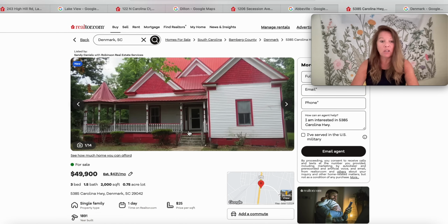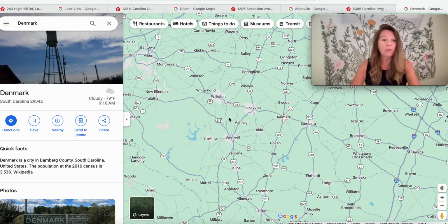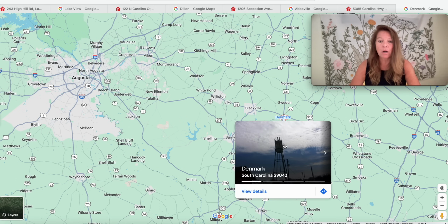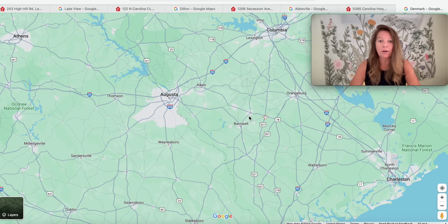It's only been on the market, you guys, for 1 day. It was built in 1891. Gotta love it. And this one is in Denmark, South Carolina, which is right here. We are in Bamberg County, and it was 3,538 people for the population 14 years ago. So here we are in Denmark. So let's scroll out here.